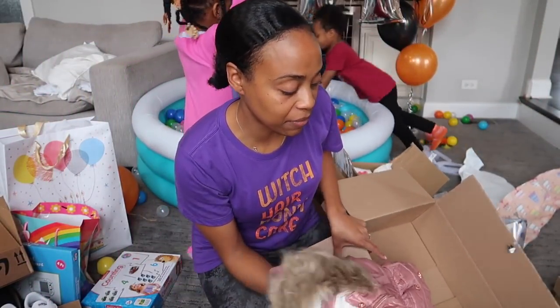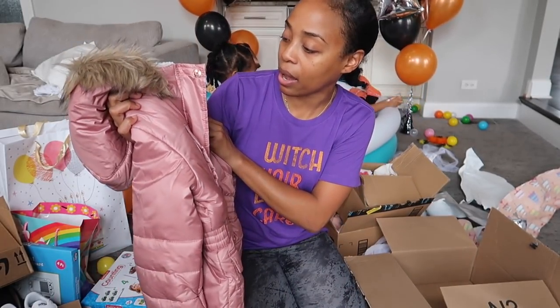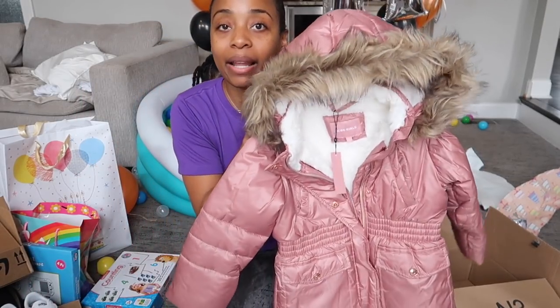See? Okay, another gift from mommy. Mommy and daddy. All the mommy stuff is mommy and daddy. And this is a little coat. I love this coat. This is by BCBG Girls. Oh, I didn't even know. But I liked it because of the fur hood.